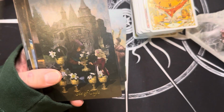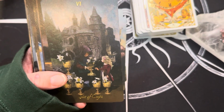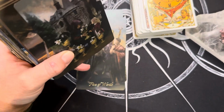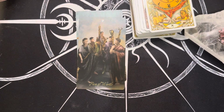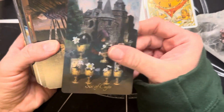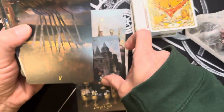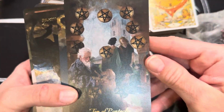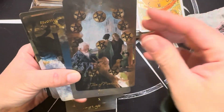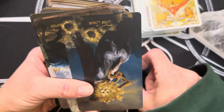I have another deck that doesn't have any faces. And I actually have several of those. I should do a no face deck collection. Anyways, this is one that I use a lot too, so I really love this deck. It's beautiful. It's just the light.